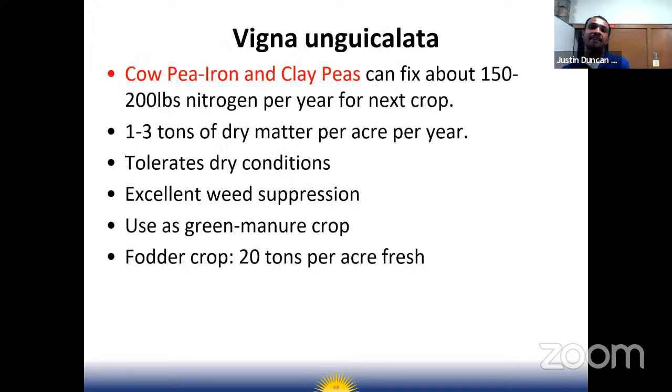All right, Vigna unguiculata, or cowpeas. Mainly what we have here is Iron and Clay peas. Some people have started growing Red Rippers. I don't like Red Rippers, I like Iron and Clay, but there's a problem with the Iron and Clay peas that I've seen, and the Iron and Clay peas that I was growing at Prairie View back in 2008, 2009, 2010 are not the same. I don't know what to call it. They're not the same phenotype as the ones that they're selling now, because the ones that they're selling now don't vine as much.